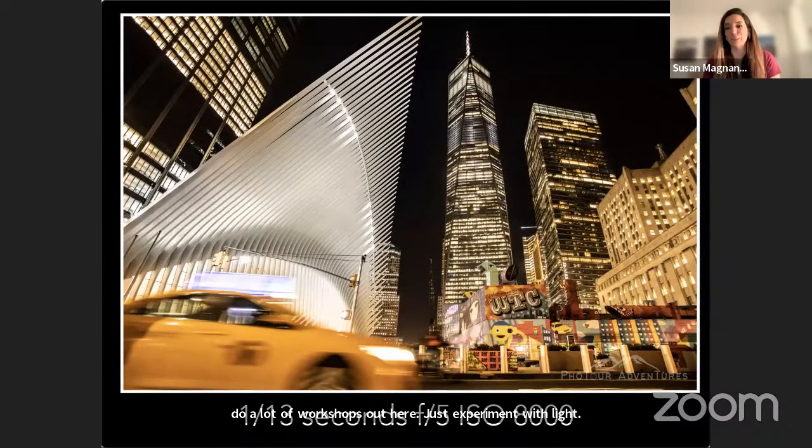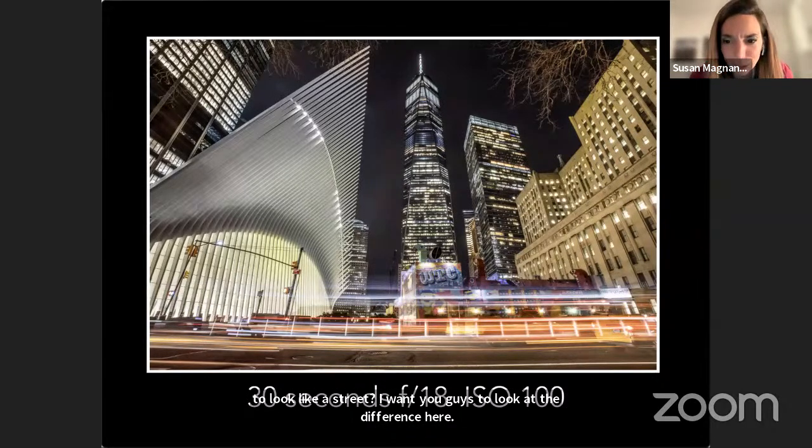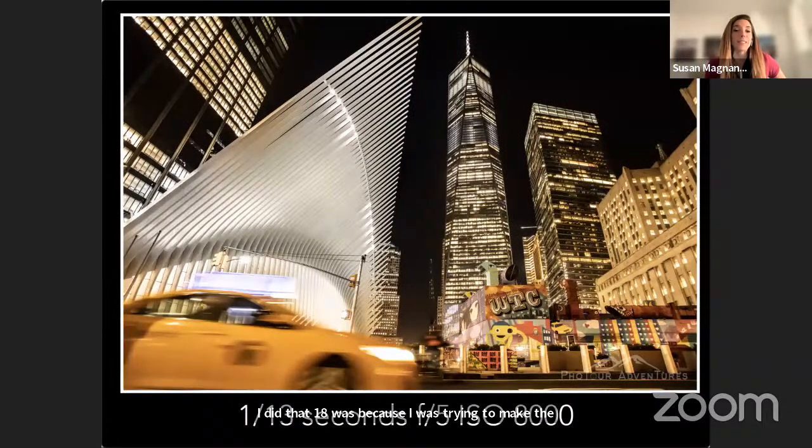So I want you guys to look at the difference here. So this is 30 seconds at f/18. And the reason why I think I did f/18 was because I was trying to make the lights look like that starburst. And here I wanted to get the shape of a taxi. So when I looked at a bunch of my pictures, I was trying to figure out what is the speed I need to capture a taxi.